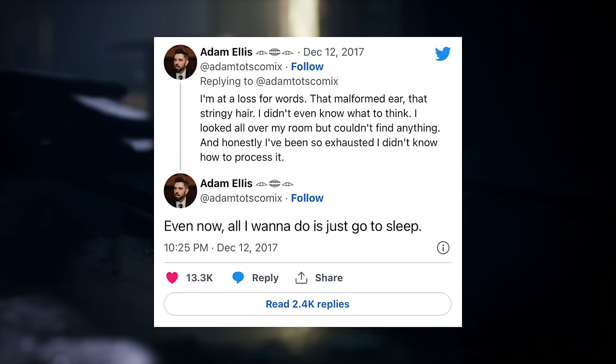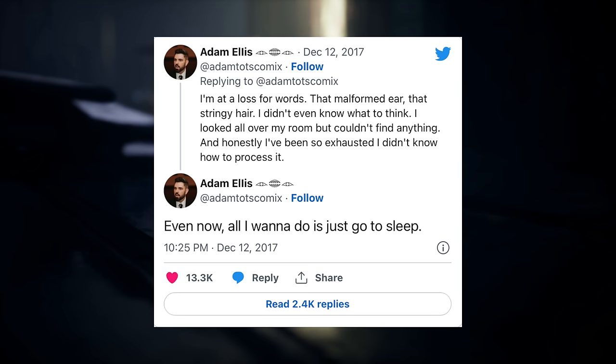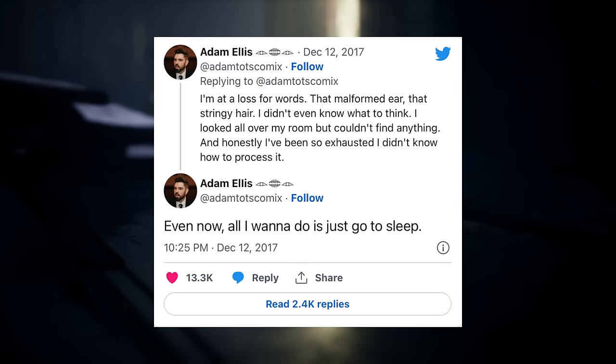I looked all over my room, but I couldn't find anything. And honestly, I've been so exhausted, I didn't know how to process it. Even now, all I want to do is just go to sleep.